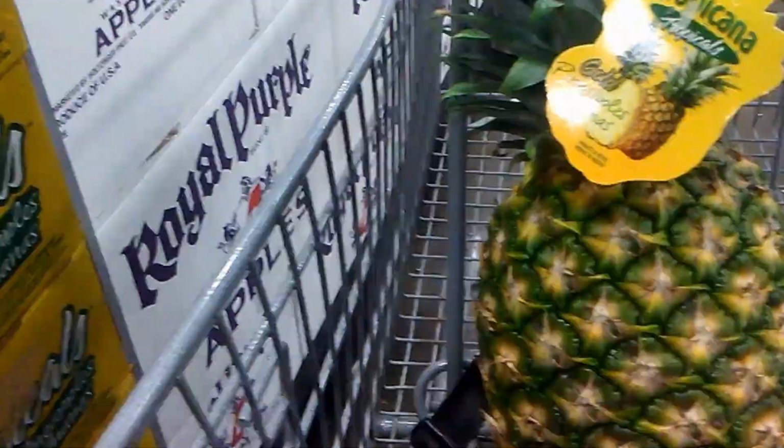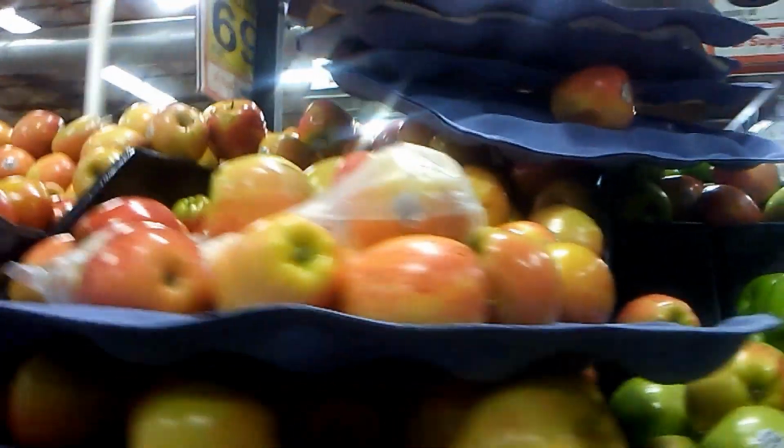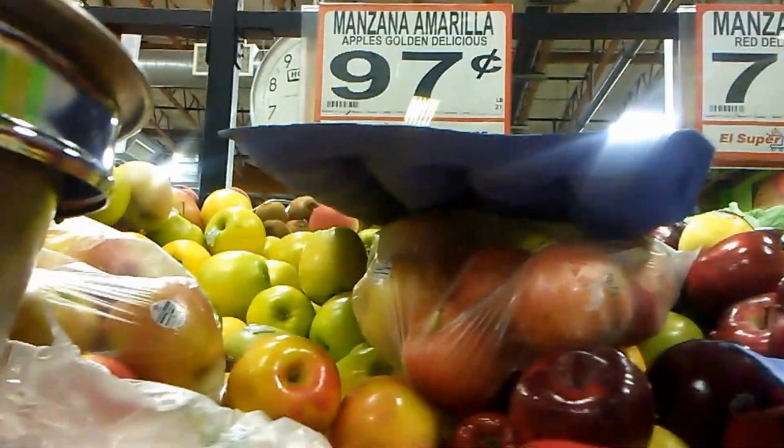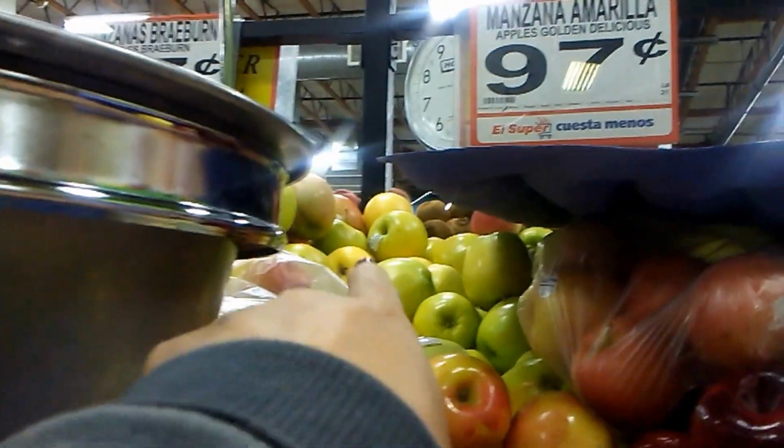This is the apple section. They all look nice, but my favorite is the green apples. That's the ones I like to get. I don't know, I might get the yellow ones. The yellow ones are looking good too. So I'm probably gonna get those right there. They look very good. Just like that.